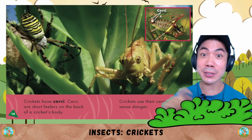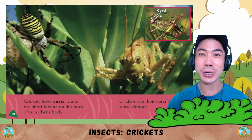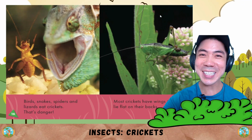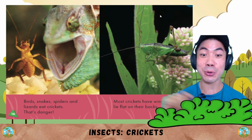And also similar to the cockroach, crickets also have cerci. Cerci are short feelers on the back of the cricket's body, like that. Crickets use their cerci to sense danger. Just what is danger to the crickets? Birds, snakes, spiders, and lizards all eat crickets.